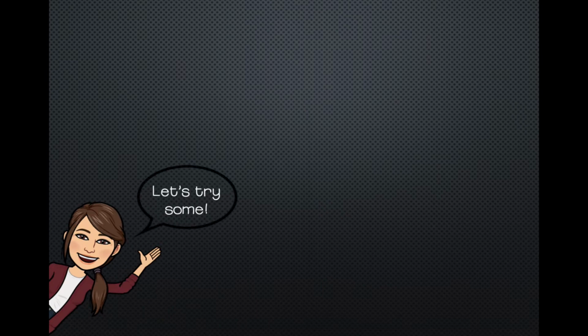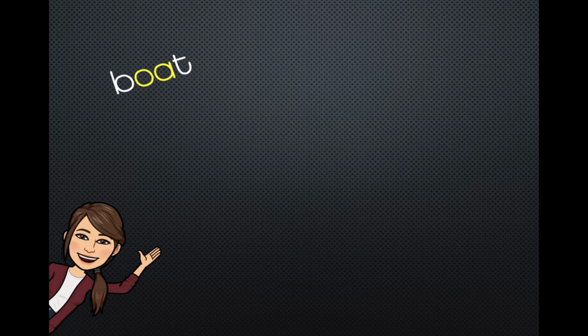Let's try some. I'm going to model for you how you would sound out words with vowel teams. Let's look at the first one. B-O-A-T. I would say B. Oh, there's a vowel team, so I'm going to make the first sound. B-O-T. Boat. Did you see how I sounded that out? Let's try another one. M-E-T. Meat.